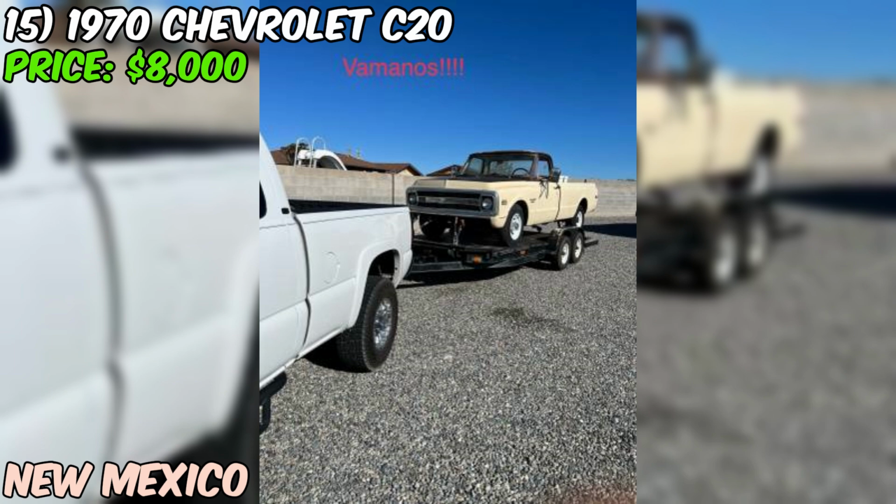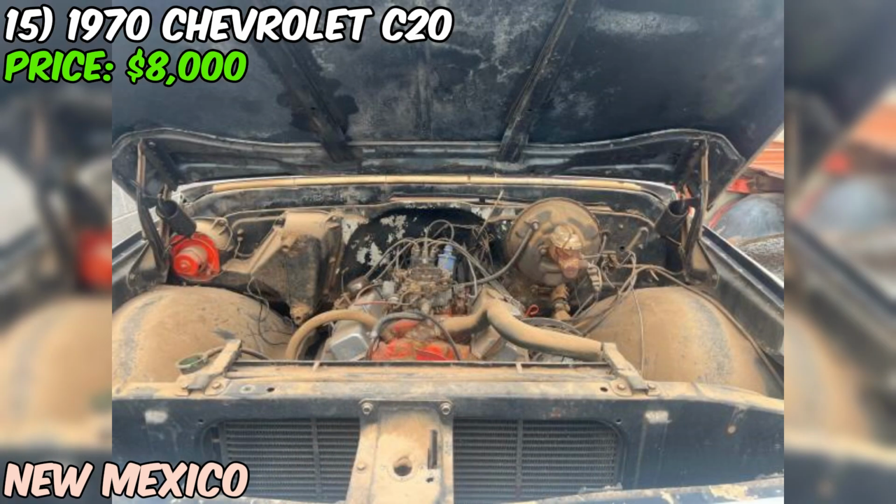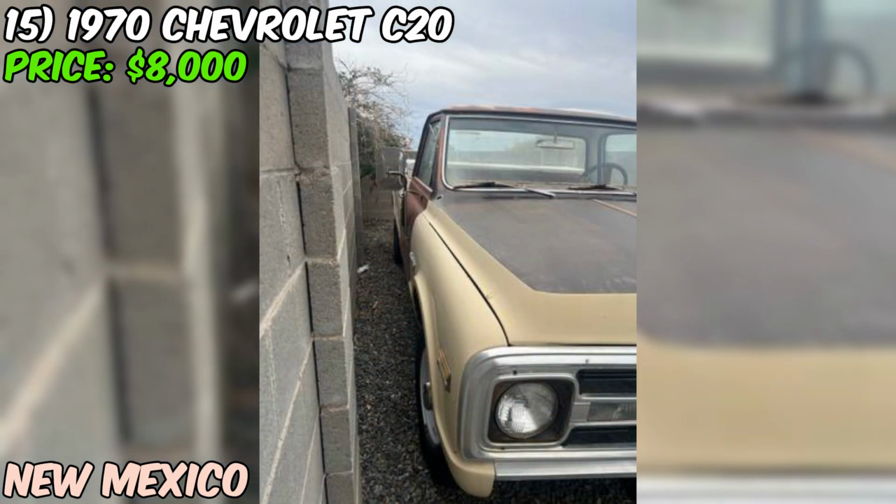The seller claims 70,000 miles on the clock and mentions the body is in excellent condition without rust in the typical trouble spots, which is pretty remarkable for a 50-plus-year-old work truck. These C20s typically rust out in the cab corners, floor pans, and bed, so if it's truly rust-free, that's a big plus.